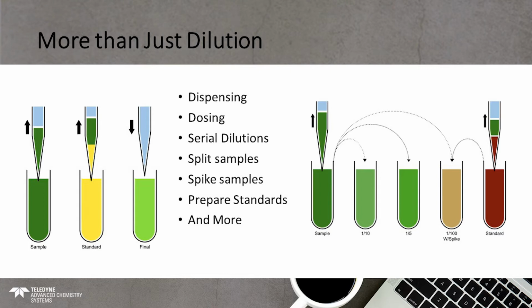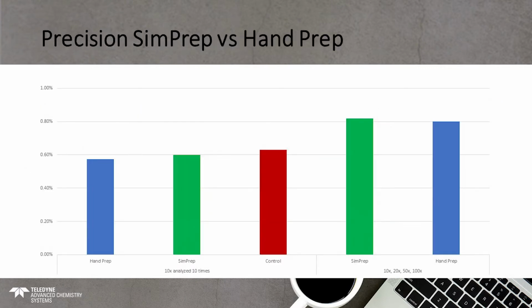You can spike samples by adding a spike from one of your standard positions. You can do that in a single step while doing the dilution. So you can add not only your sample aliquot, but also a spike aliquot as well in a single step. And of course, it can prepare your standards. This is a really big feature, as it can prepare the calibration curve in an automated fashion for you.